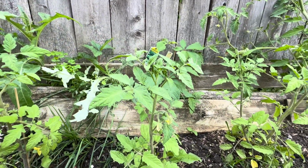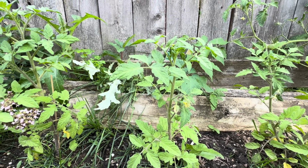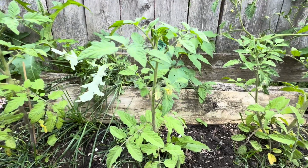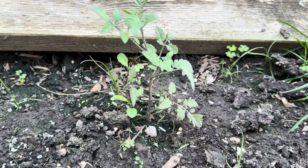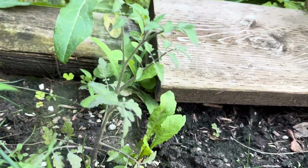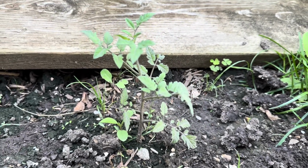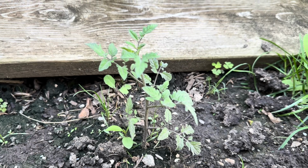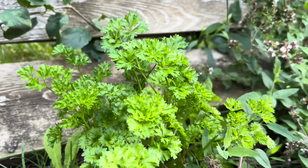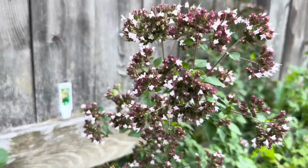But it looks like these ones are a lot slower this year than last year. It actually hasn't been too warm out this year. It's been kind of a cooler summer, and that's probably the reason for the slow production. Well, just like last year, I had to make a couple tomato plants. They're small, but I don't think they were this small in August. So I don't think we're going to get too much out of these ones. And parsley. That's kind of healthy. And oregano.